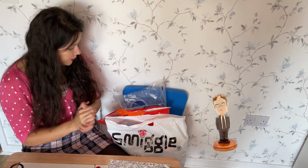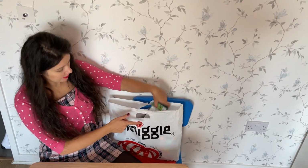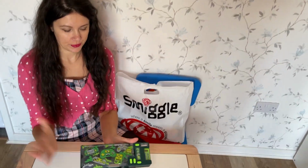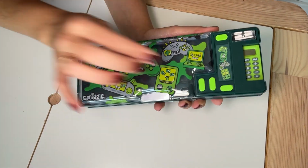Now I will show what we bought at Smiggles. So let's go. I will show you what we bought at Smiggles. So, Edvard choose this pen case. I will show how it works. So you need to press this button, and here you can put some pens or pencils.